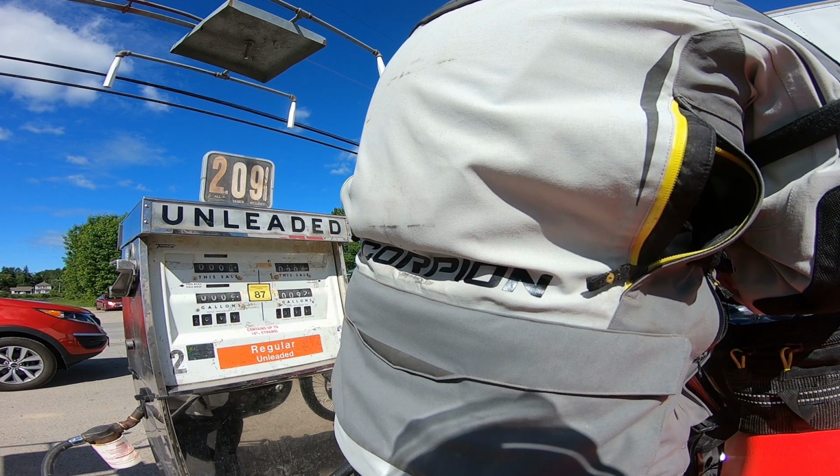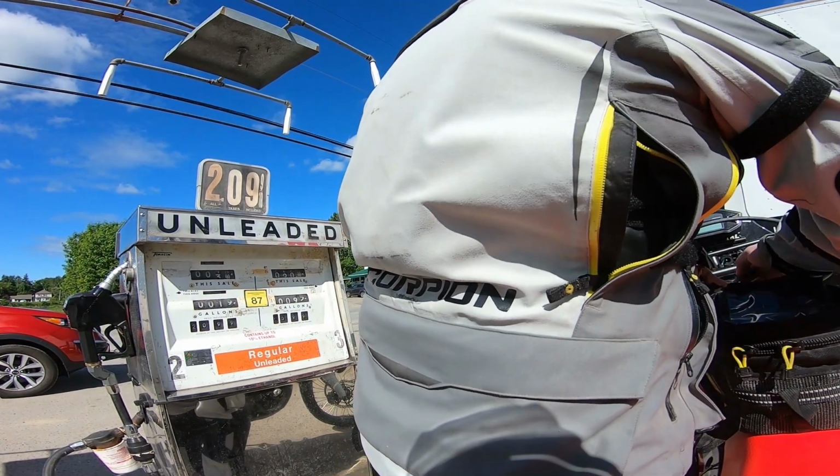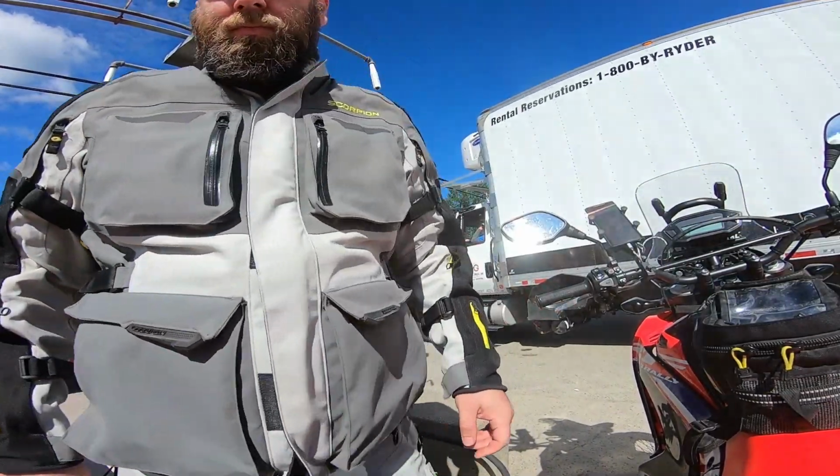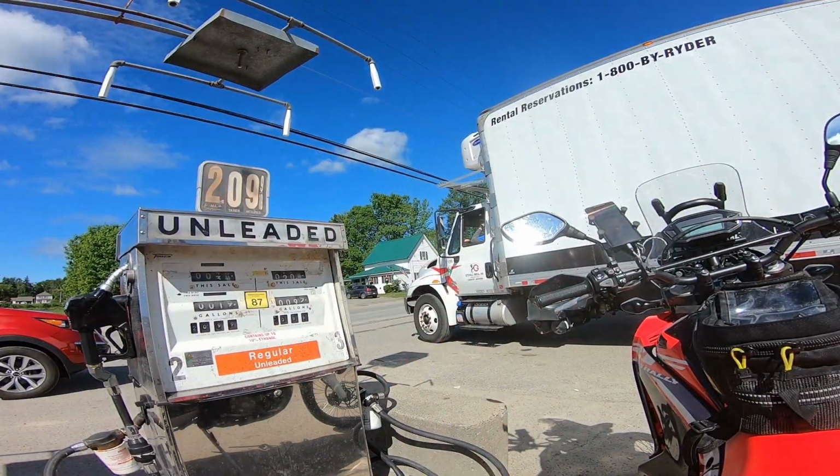This might be the slowest pump I've ever used, but I do manage to get it up to 1.9 gallons. So in reality, I had 0.8 gallons left in the tank. That's quite a bit.